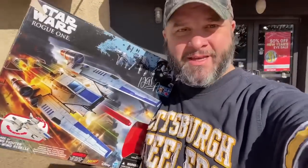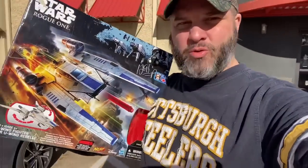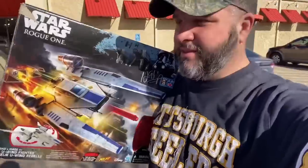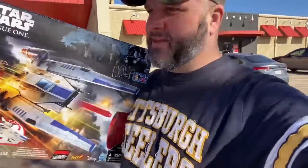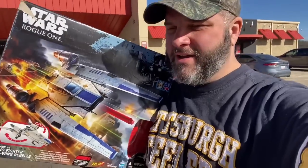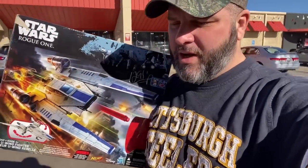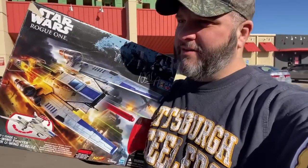All right, guys. I ended up getting the Rogue One Rebel U-Wing fighter. And I'm going to put it up for auction on my Whatnot that I'm going to have here, I think at the end of the year, like New Year's Eve or something. I'm going to have a Whatnot Star Wars themed auction. So if you want to join in, I've got a lot of Star Wars from the early 2000s I'm going to be auctioning off. Clone Wars stuff, some Episode One stuff, but mostly Clone Wars, and maybe some other goodies.